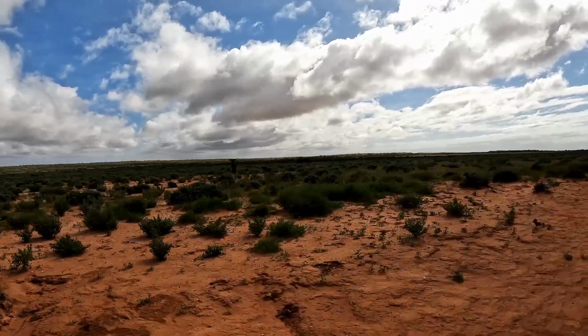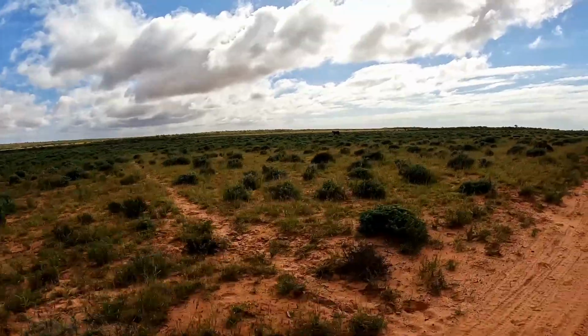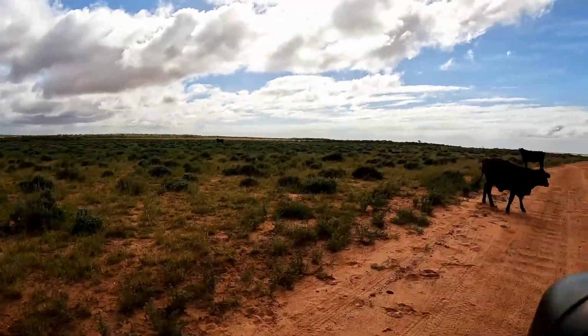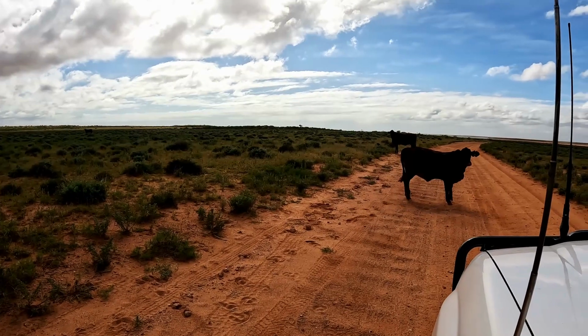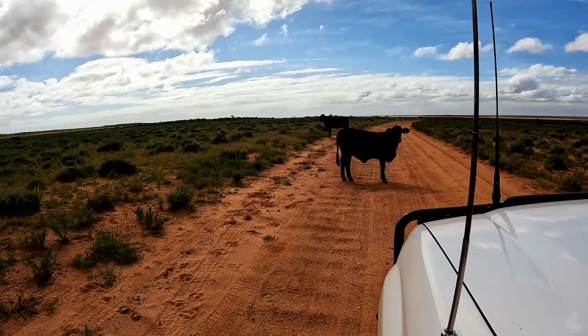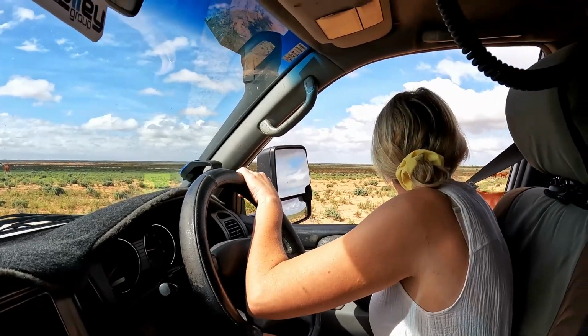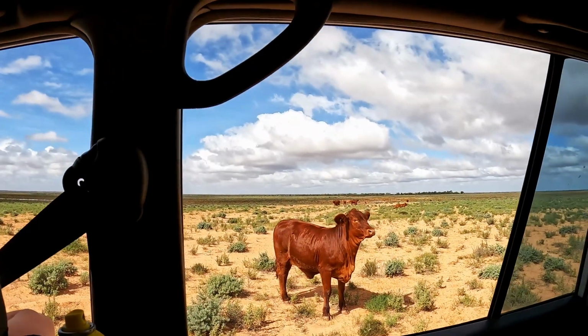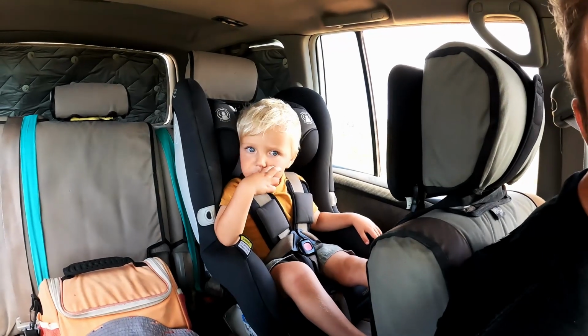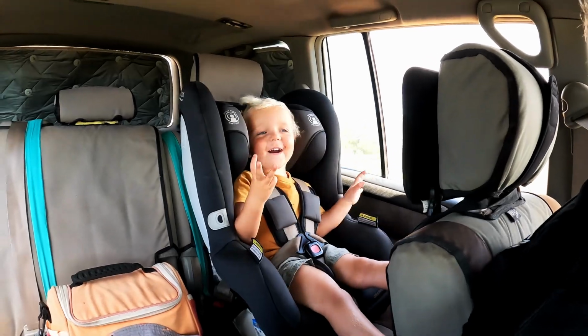The dogs are behaving though, we hardly even know that they're back there, and Liam's having fun. Just checking. Yeah. Nice. Looking for food, I reckon. Or a pat. You want a pat? Liam, where are we? Go! The bottom of the Gulf! Let's go!